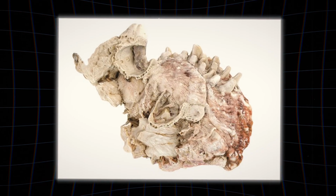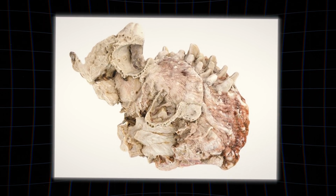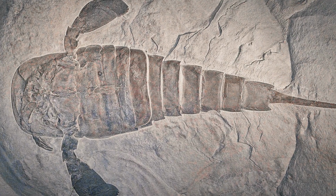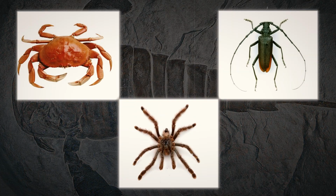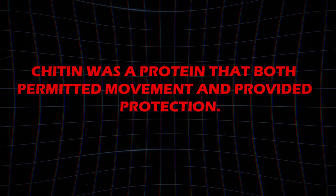Chitin is a complex carbohydrate that helps make a material that lasts a long time and doesn't weigh much. Apart from being found in the exoskeletons of extinct sea scorpions, this chemical also exists in the exoskeletons of present arthropoda like insects, spiders, and crustaceans. Chitin is a protein that both permitted movement and provided protection.